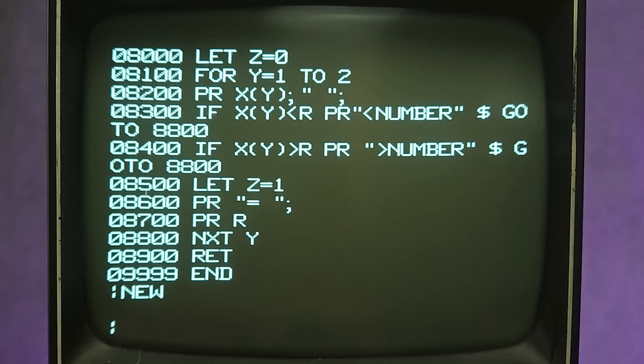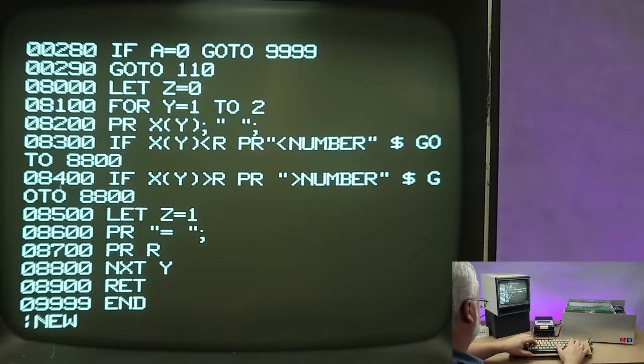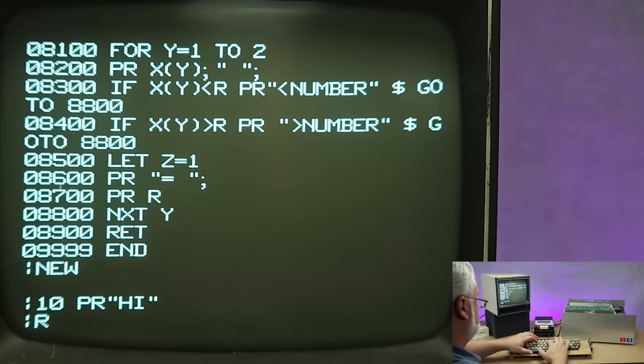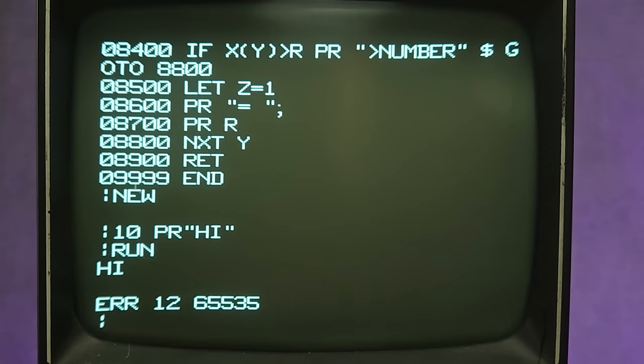So what I'll try first here is just a quick hello world style test, and that'll just make sure that everything is functional. I've had situations with Tiny Basic where it'll start up and everything looks good, and then you start entering commands that should work, and they don't. And that usually indicates that there was a problem during loading or a memory problem with the computer. Alright, so we'll just enter in a basic print statement here. And we'll run it. Yep, that seems to work.